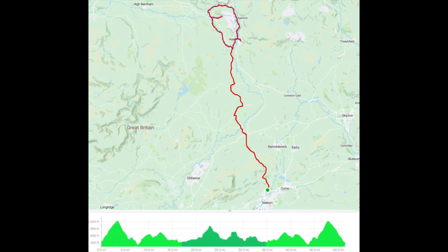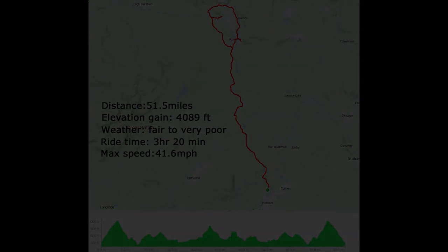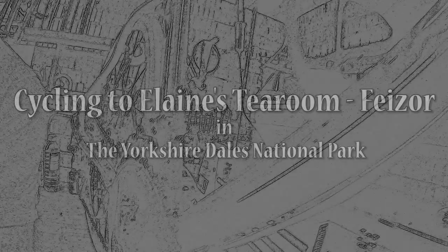So the ride distance today was 51.5 miles, with an elevation gain of 4,089 feet. The weather, well, that proved to be a major factor today. It started out pretty fair, but ended up being extremely wet. The ride time was 3 hours and 20 minutes, and we managed a maximum speed of 41.6 miles per hour, which wasn't too bad given the conditions. But anyway, let's get back to the ride, where we're about to take on the climb of the A682 into Blackhoe.